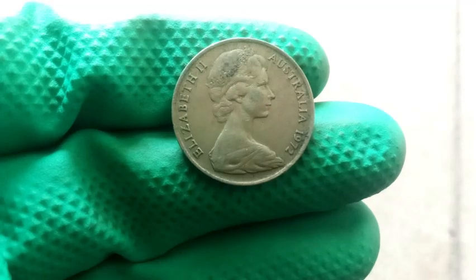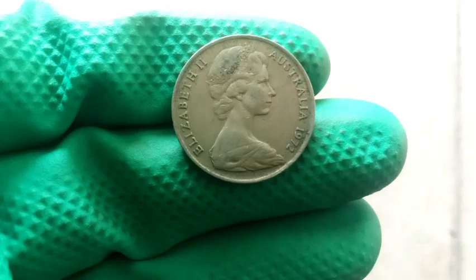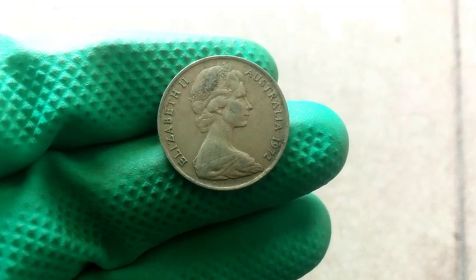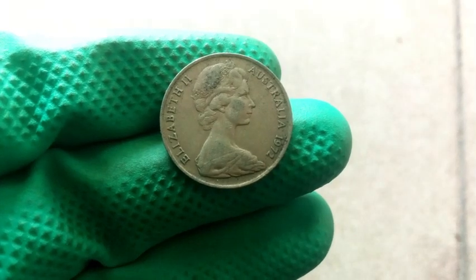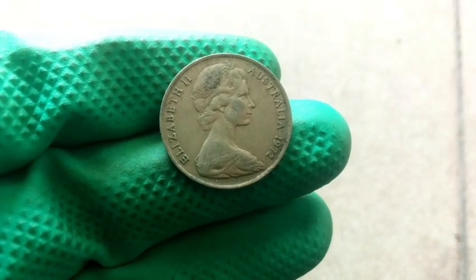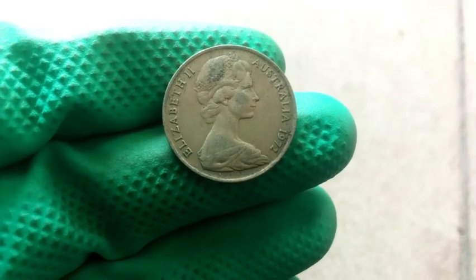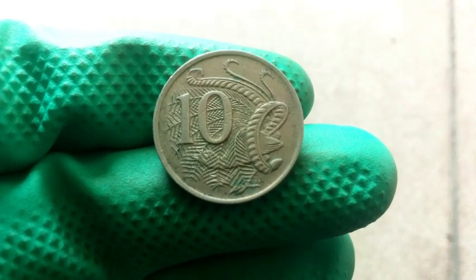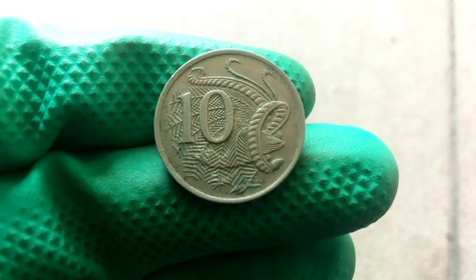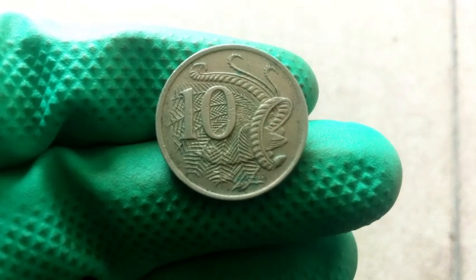The 10-cent coin was first minted in 1966, the same year decimal currency was introduced. The design has remained largely unchanged since then, a testament to its strong and symbolic imagery. But why 1972? The decimal system had been in place for 6 years. In that year, the Royal Australian Mint produced approximately 50.2 million 10-cent coins. It was a standard mintage year, with no major changes in design or alloy composition. Despite the high mintage, many 1972 coins have worn over time, and finding one in pristine condition today is becoming more challenging.